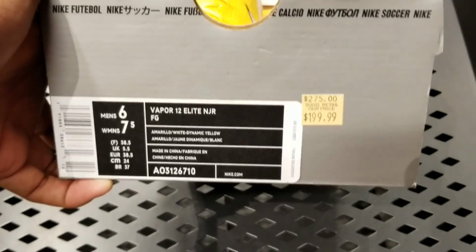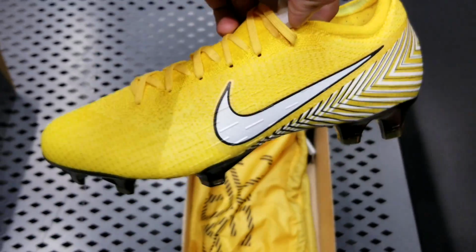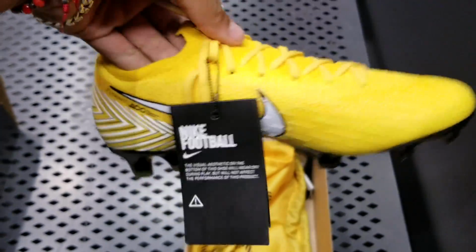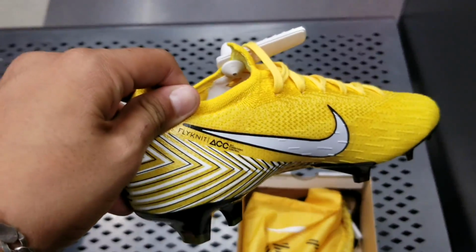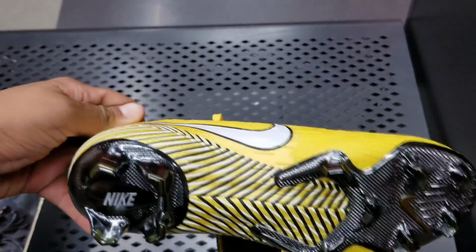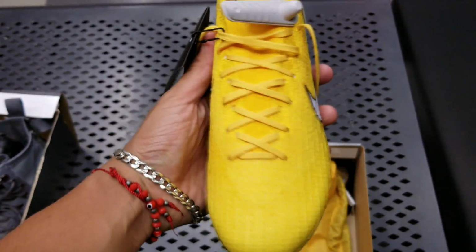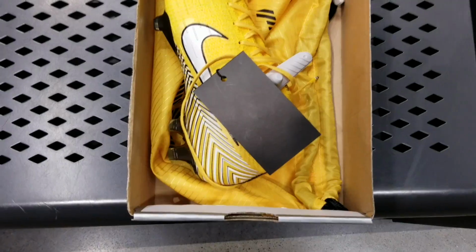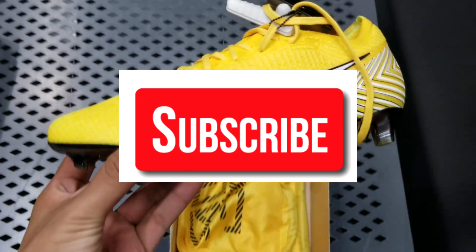They were, as you guys can see, $200, maybe a little bit too much, but again, the suggested retail is $275. Let me know in the comment section, would you guys have copped this pair? Let me know what you guys think of this find. Again, I was very surprised that I actually found these at the Nike outlet store. I was not expecting them, because they're not that old. But anyways guys, I will be ending the video right here.